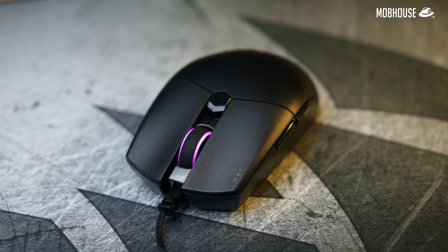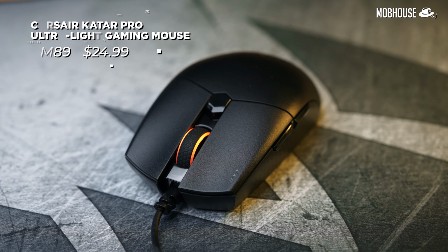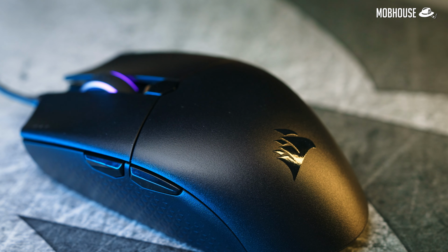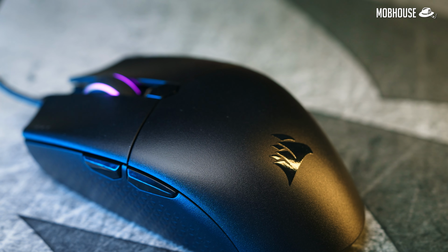Then we have the Katar Pro Ultra Light Gaming Mouse, priced at 89 ringgit or $24.99. It weighs only 69 grams, but doesn't come with all the holes or lobang that I hate because it can get very nasty very quickly. Unless you are nasty goreng, then I cannot do much lah.